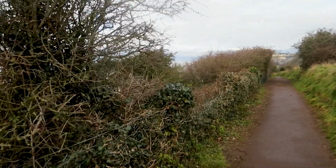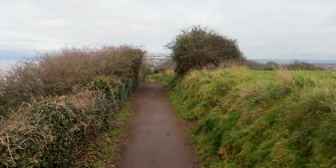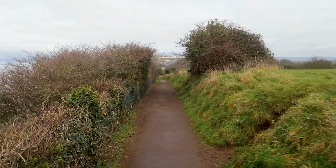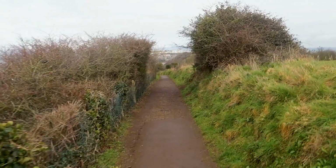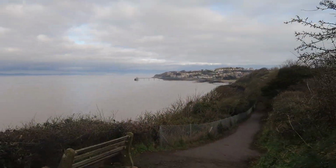I do love the little holes in the fence, you can actually see through and see the view. This was really overgrown last year, year before. Seems they've cut it down better now, which is very good. And there's our first shot of the pier. It has been described as Britain's loveliest pier.